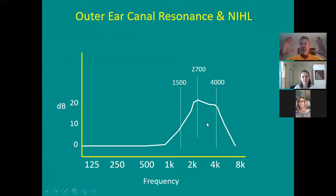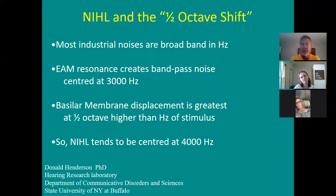So it takes that broadband noise and filters just this section of it, just where it resonates. It takes that and favors it, and amplifies that section of the noise by about 20 dB.